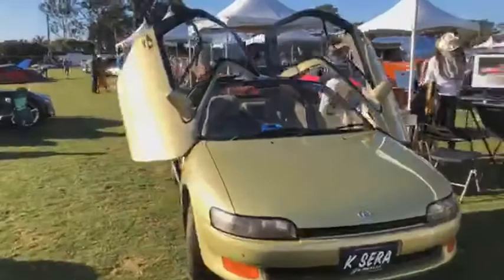Here's a Toyota, Kia, I guess. Okay, okay. This was a concept a while back.